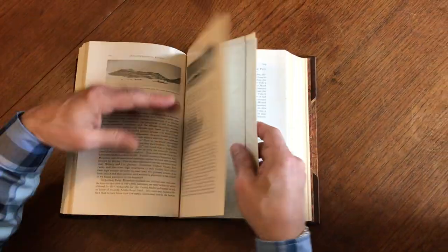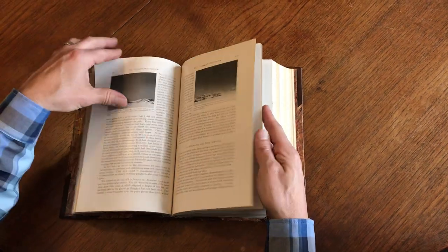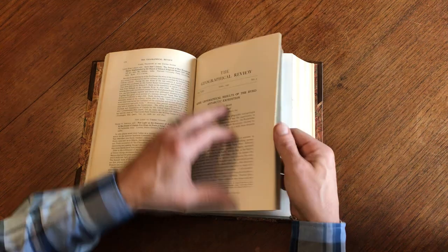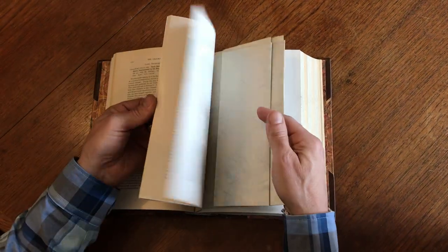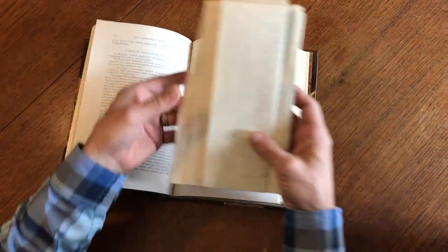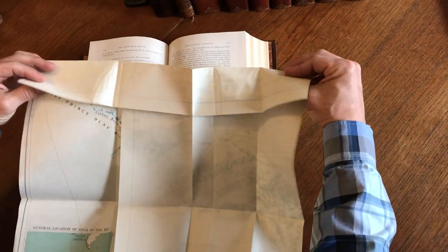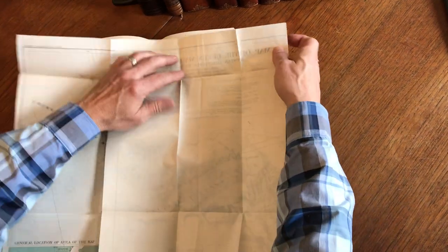Then we get to this section right here on Admiral Byrd. This is all right here, the section on Byrd. So there's all these photographic illustrations. And then there is this very large color lithographed fold-out map, like so, printed on this is like a bond paper right here.